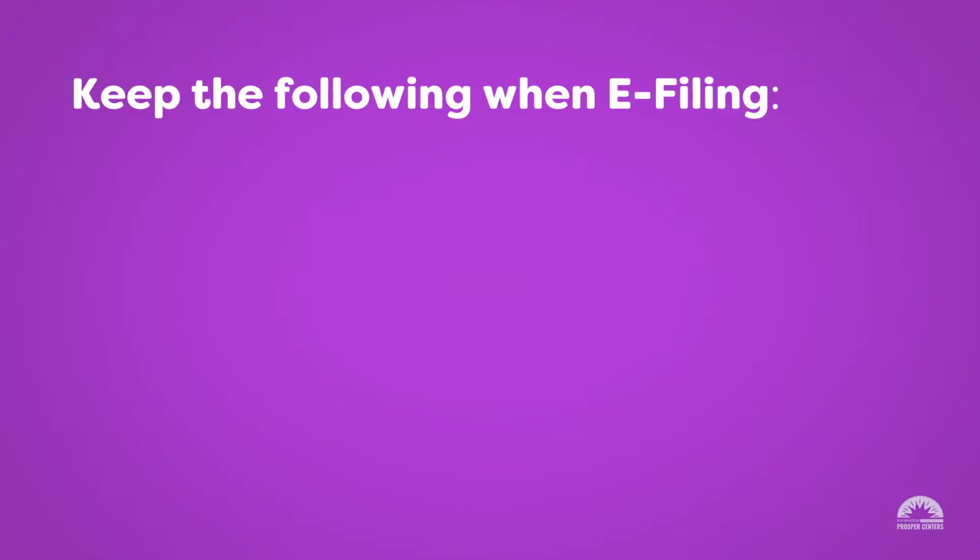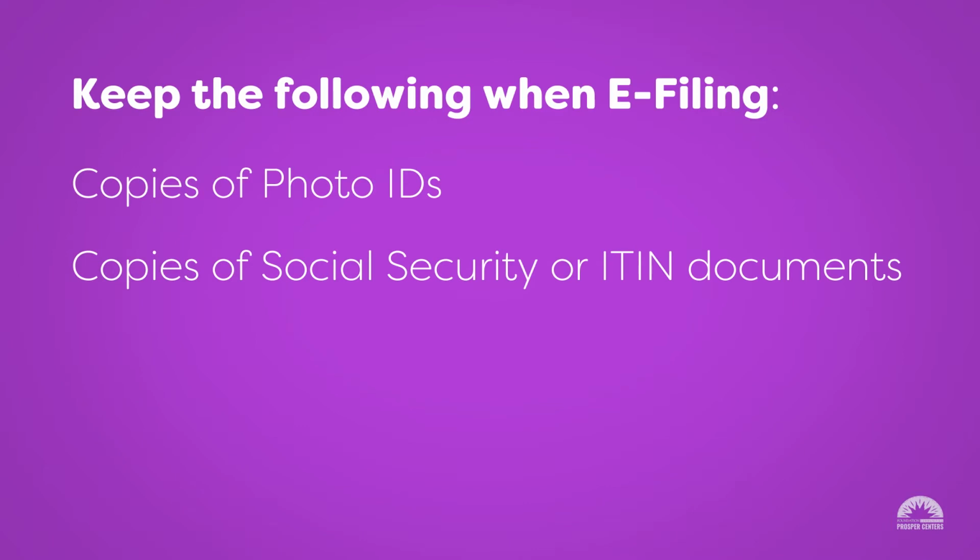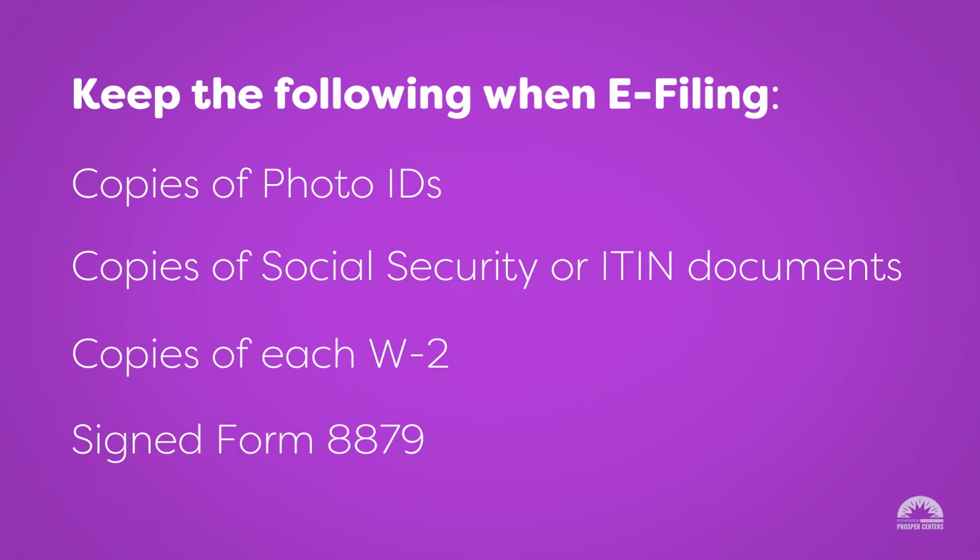Submitting an e-file tax return requires the Community Tax Centers to retain copies of photo IDs, Social Security cards, or ITIN letters, a copy of each W-2, and a signature authorization on Form 8879.